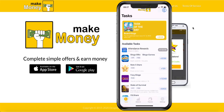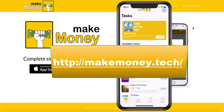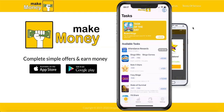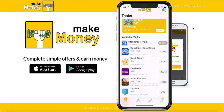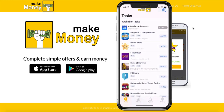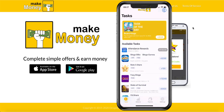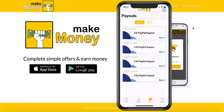So as you can see, I'm over on the makemoney.tech site. Now this is where you can go and download the app, and I've actually got the app on my phone. I've been using this for a couple of days just to check some things out and try and figure out exactly how much I can earn with this. So what you have here on the front screen, you have all of the different tasks that they give you which you can actually earn money for. So what you do is you earn credits, and with those credits you can go ahead and cash out payments via PayPal whenever you reach certain thresholds.